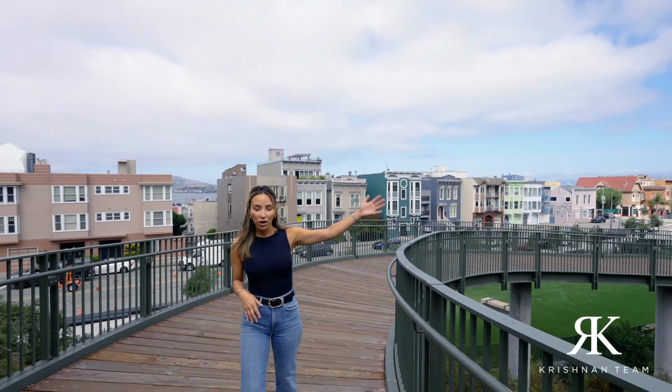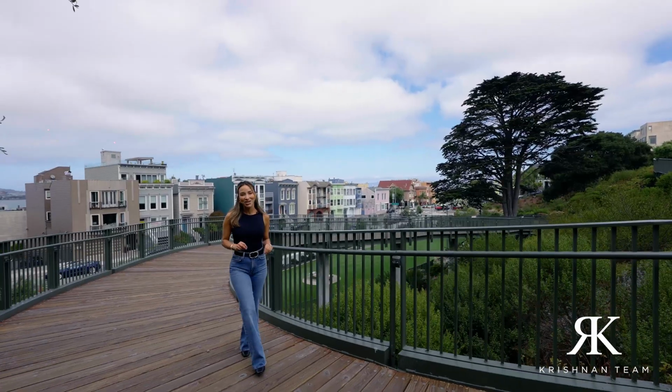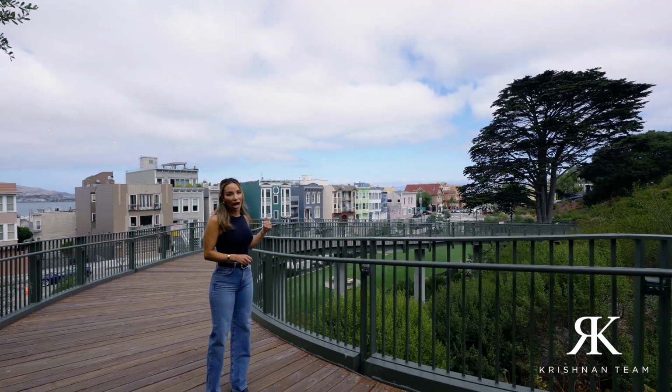There's a lot of stairs and steps through the neighborhood that will take you from North Beach to the next neighborhood, like Russian Hill. I'm actually at Francisco Park, which is in Russian Hill, but I can walk to North Beach and all of the great stuff in North Beach from here within 9 minutes. From the Bay Street unit that we just left, this is literally half a block up.